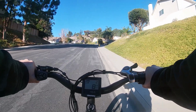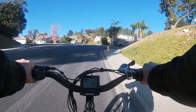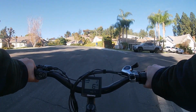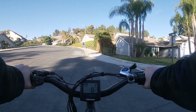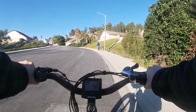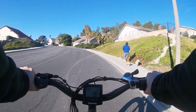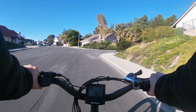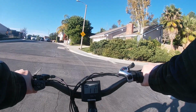9 miles an hour, 8 miles an hour, 7 miles an hour. Come on. We're definitely working hard. Bike is definitely working hard. 6 miles an hour. Come on. All right, we stopped at 6 and we're climbing now. 7. 8. We're at 8 miles an hour, people. We're at 9. 9 miles an hour. 10. See? 11. It just needed to get its momentum.